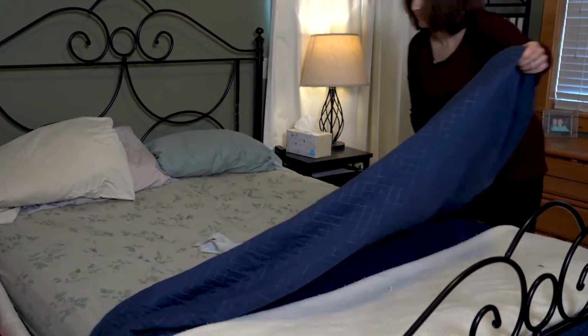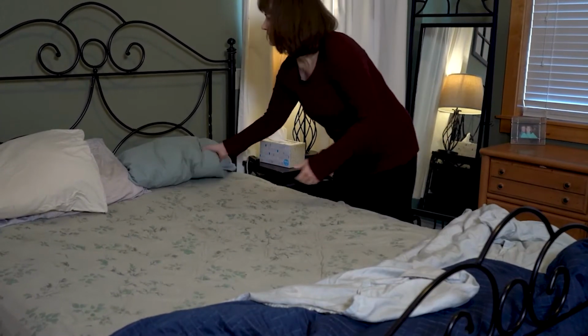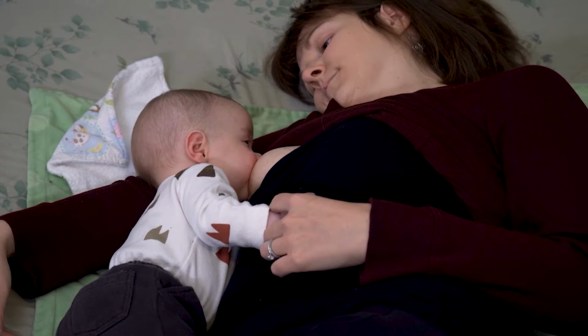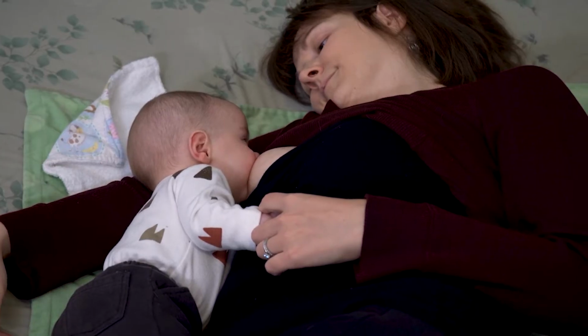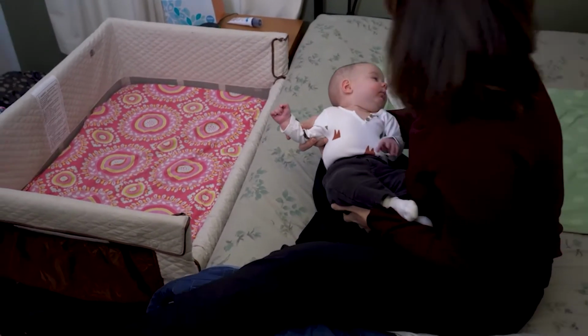If you think you might fall asleep while feeding, don't feed him on a sofa or armchair. These are unsafe environments. It's safer to bring your baby into bed with you for a feeding. Keep the area free of blankets, pillows, and sheets in case you fall asleep. After you feed your baby, return him to his separate sleeping area.